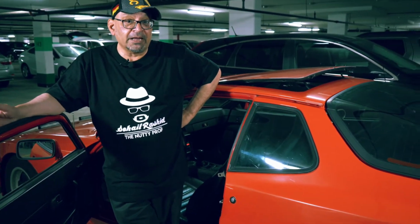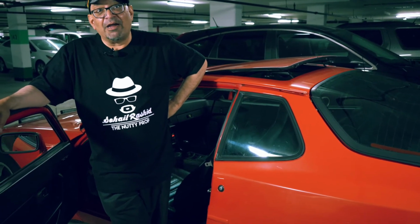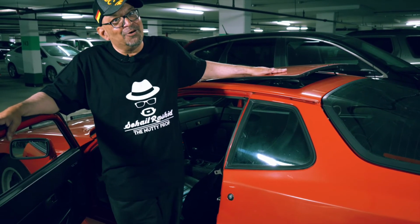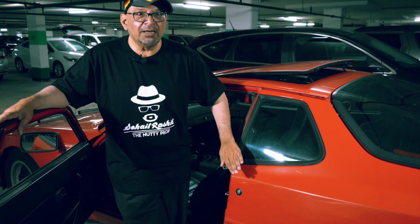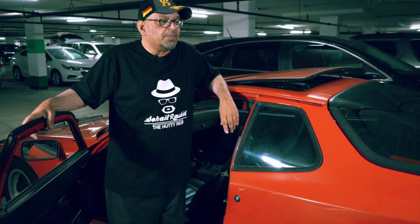Like I said, for me, it's 50-50 between this and the Corvette. I love them both. I enjoy driving them both, but they're completely different personalities. This is German engineering, and the other one is American flat-out power. That one you don't want to whip around the corner. This one you can.